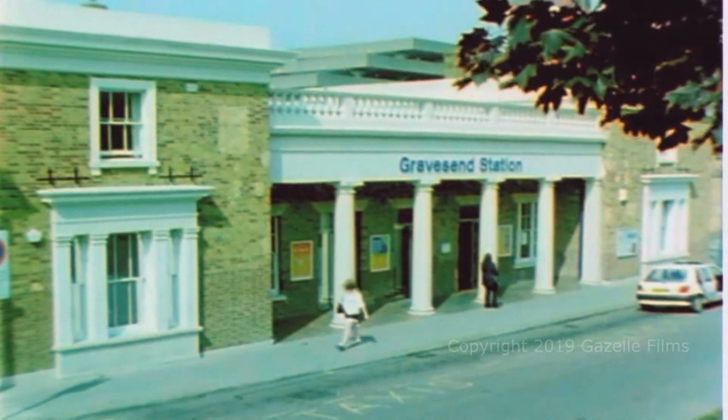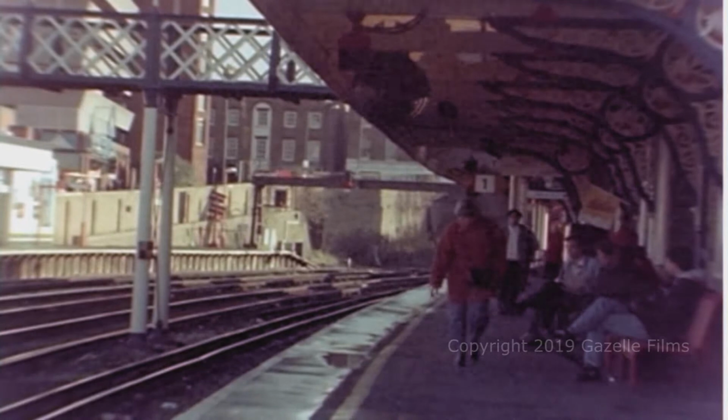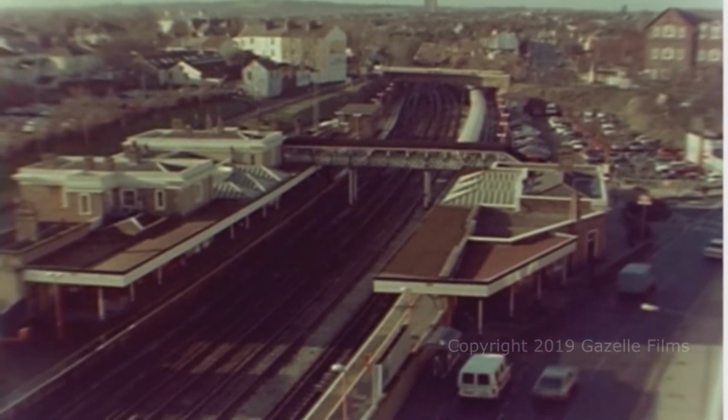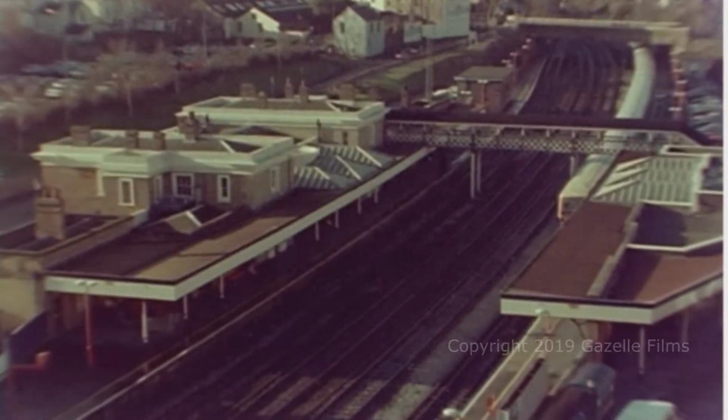Gravesend in Kent, and a fine example of a large Victorian southeastern railway station, with its elaborate wrought ironwork, decorative hoardings, and the beginning of a journey which over 40 years ago could have taken the rail traveller on a completely different excursion than the one offered today.